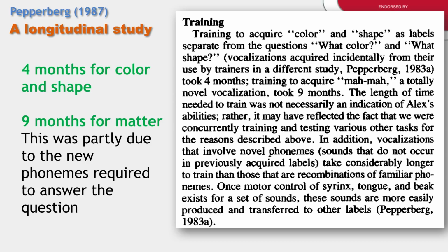To acquire the colors and the shapes, it took 4 months, and I'm using the American spelling for color here because it's written that way in the study, and 9 months for matter. Again, they say that it doesn't necessarily mean that matter was more difficult, but that it took a while to grasp a new phoneme. The word phoneme means the units of sound within a language. It says here, in addition, vocalizations that involve novel phonemes take longer to train. As we discovered earlier, he couldn't say the word matter. He was not able to put all those phonemes together. And again, just for clarification, a phoneme is the smallest unit of sound within a word.